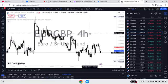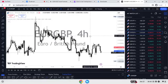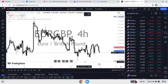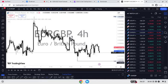Okay, what can we see? So we see the market successfully putting up lower lows and lower highs. However, this low was not broken. This low wasn't broken right here. Let me just show you what I'm talking about. This low wasn't broken, and it was supposed to have been broken by this low right here.